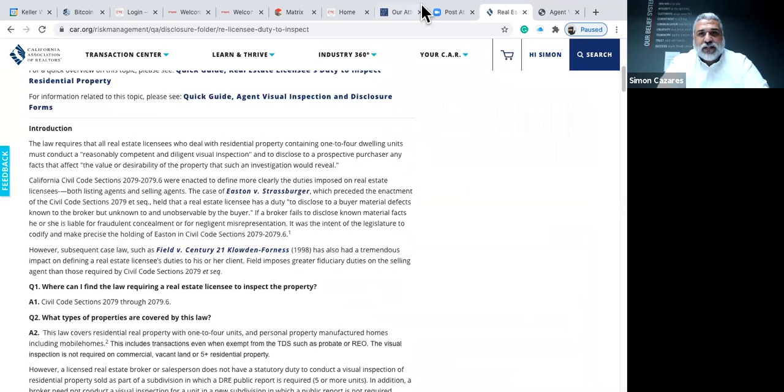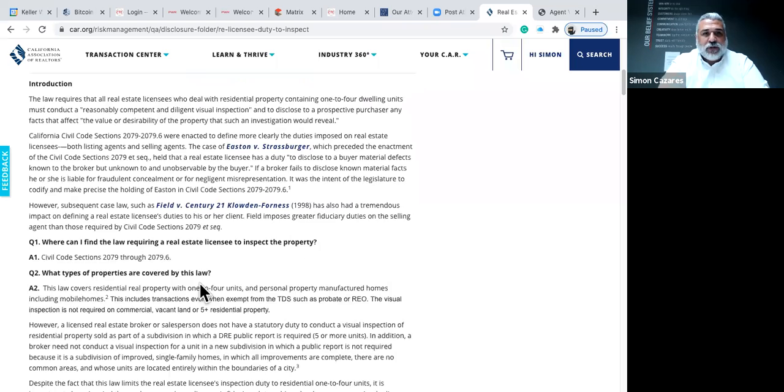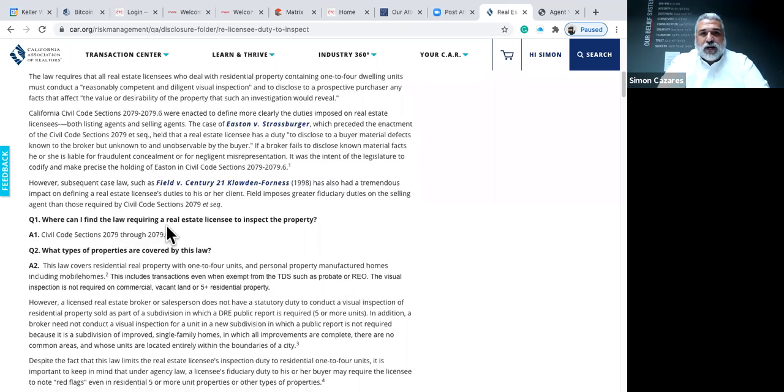And here it is regarding the Easton and Strandberger case, which was part of Century 21. Where can I find the law that requires real estate licensees to inspect the property? And that civil code that we talked about, 2070. So it has a lot of resources, folks, and I want you to be very diligent in your approach. Study, understand the dynamics and research, and all this is part of your membership of the California Association of Realtors.